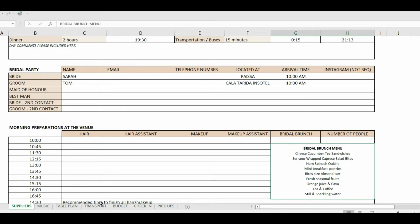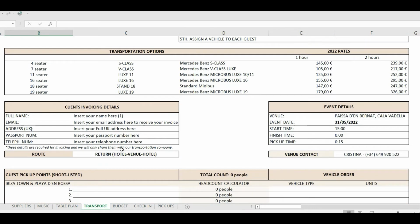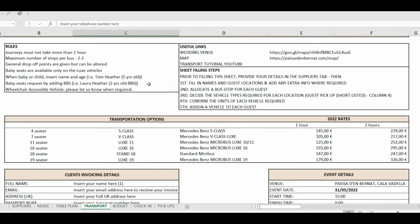Anyway, let's go back to transportation now, because if you come down here, oh, this is here, sorry. The event details would have been pulled in from that very first tab. And here I would ask you to input your invoicing details for the transportation company. Because we're sharing this with a third party, I kindly ask that you put that in again. I know we have got your information on our files, but it's just better this way so that you can authorize that we share that information on this file.